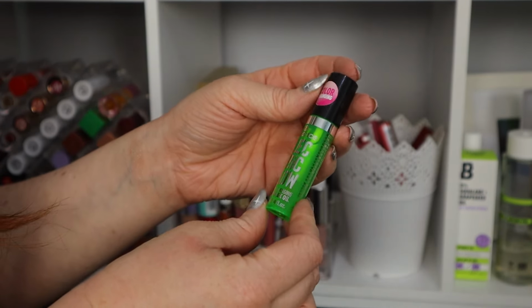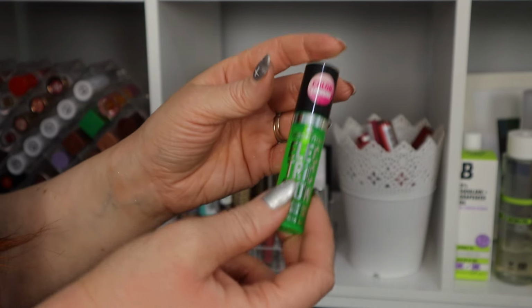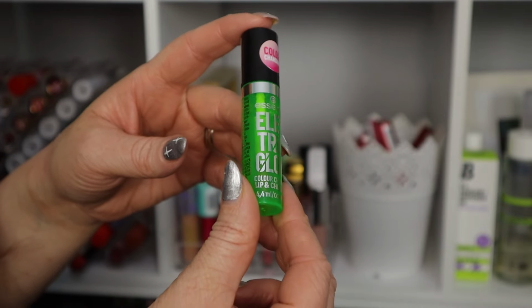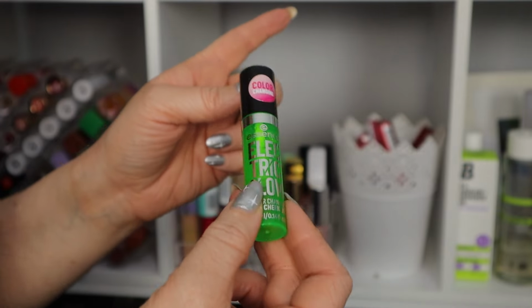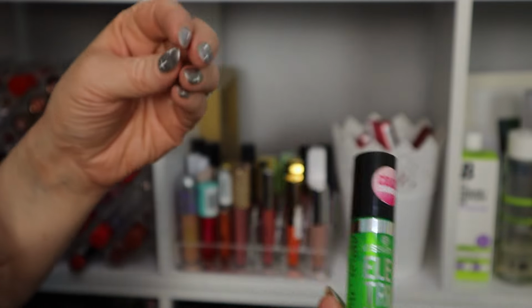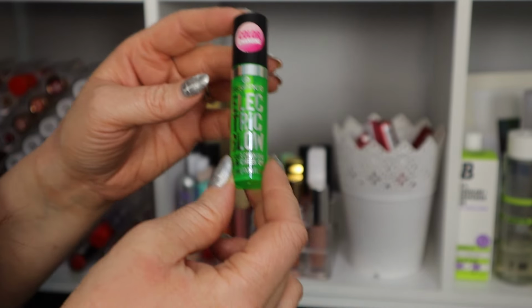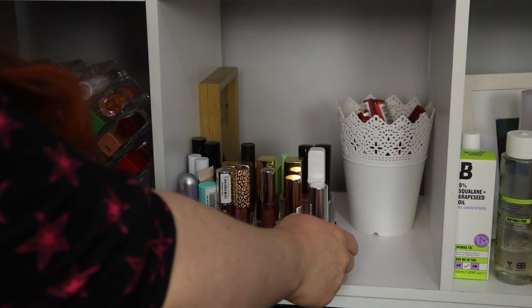This is the Essence Electric Glow Colour Changing Lip and Cheek Oil. I found this in the room that I'm moving into when we decluttered that room. Like honestly, this whole thing has just been such a process. It's taken weeks to clear that old room, move basically half the stuff into this room, whilst I tidy this room to get it ready to be what it's going to be. It's just been a whole process. So I found this and I remembered that I love it. So keeping. Then let's move on to this.